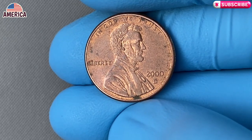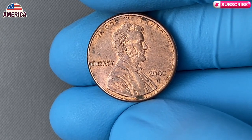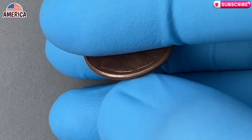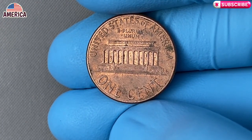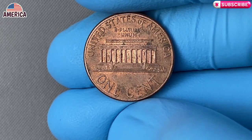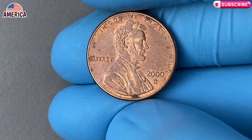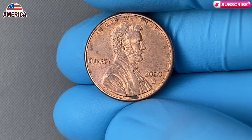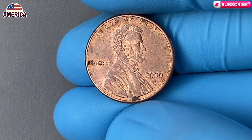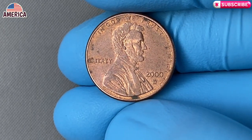The 2000 penny, like all other coins, was minted in large quantities, and many of them have been through countless transactions. Most of the coins you'll come across will show signs of wear, such as scratches, discoloration, or fading, which make them less valuable. However, if you happen to find a 2000 penny that looks as fresh as the day it was minted, unblemished, shiny, and without any signs of damage, you could be holding a very valuable coin.